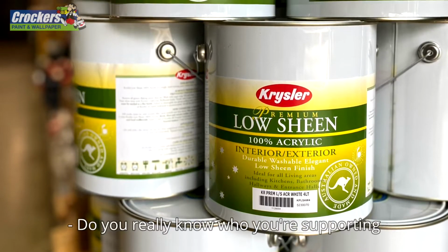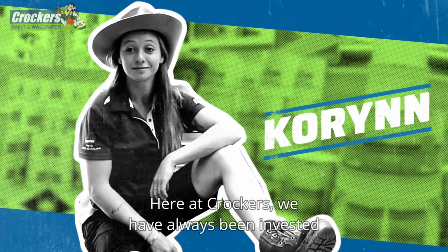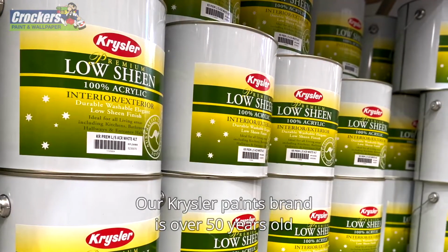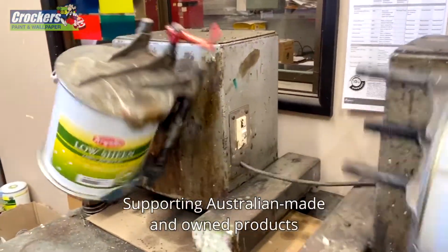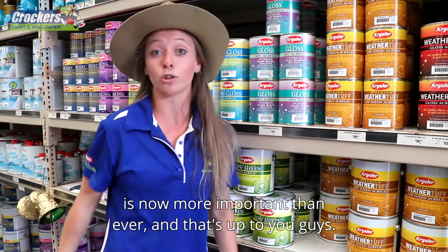Do you really know who you're supporting when you're buying your house paint? Here at Crockers, we have always been invested in supporting Australian made and owned brands. Our Krysler Paints brand is over 50 years old and it's still owned by us, the Crocker family. Supporting Australian made and owned products is now more important than ever, and that's up to you guys.